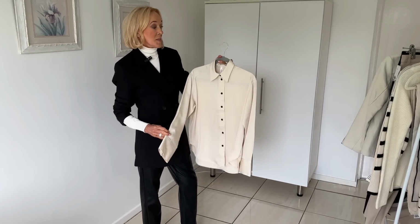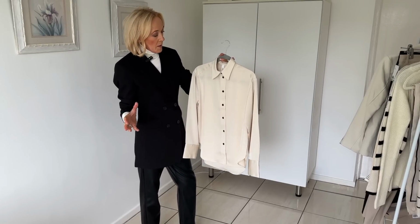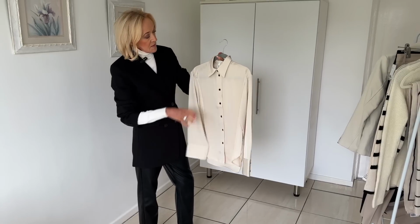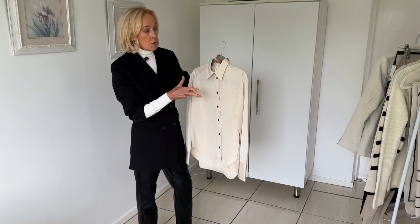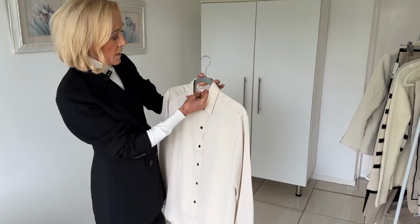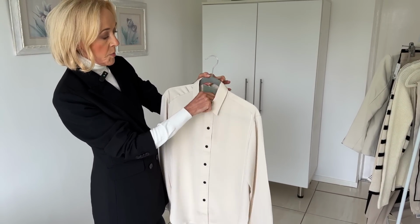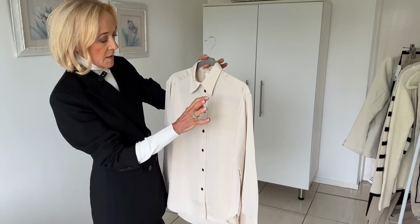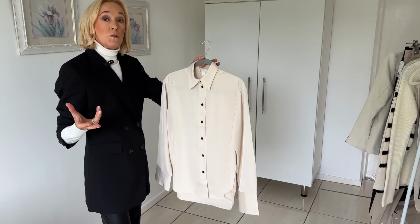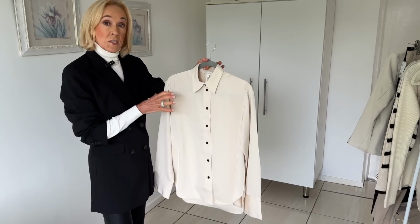Okay, this is the first blouse or shirt I want to share with you. And this is absolutely lovely. It's in this lovely ecru colour, almost sort of parchment in shade. I've picked this up in an extra small and it's 63% polyester. This is beautiful. This is oversized, so don't oversize when you're selecting a size if you want the look. They've done this for you.